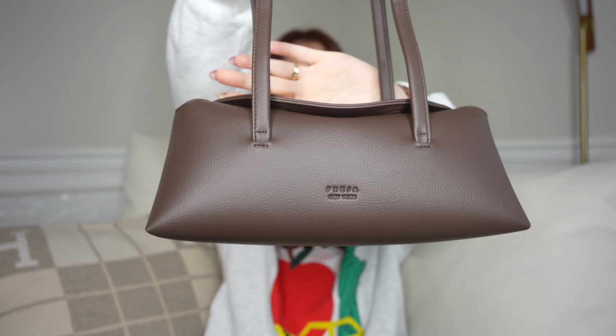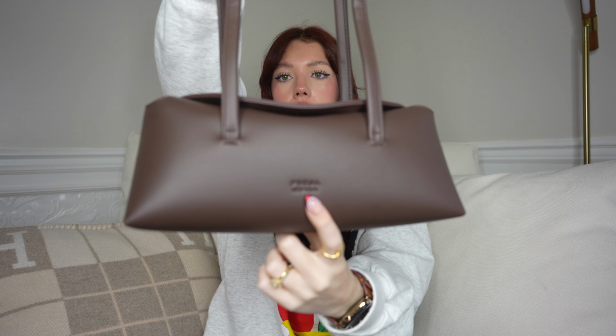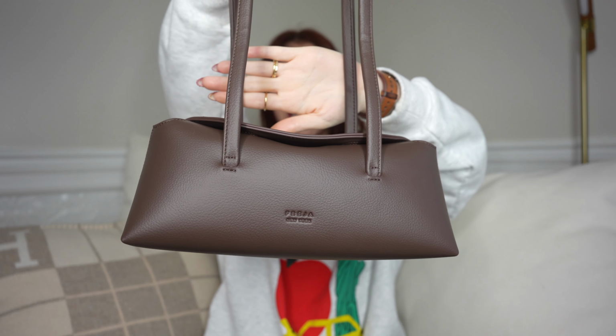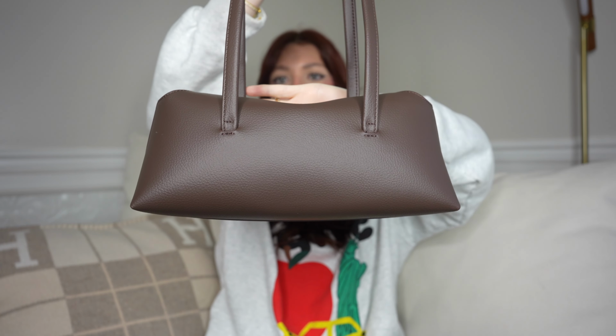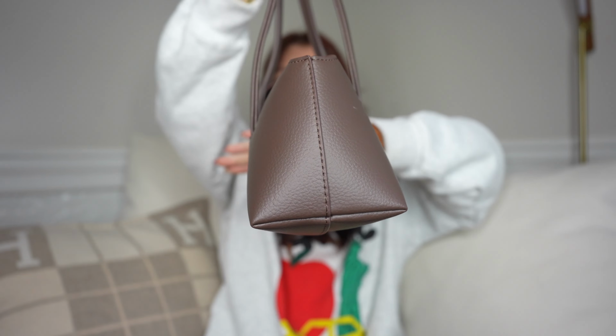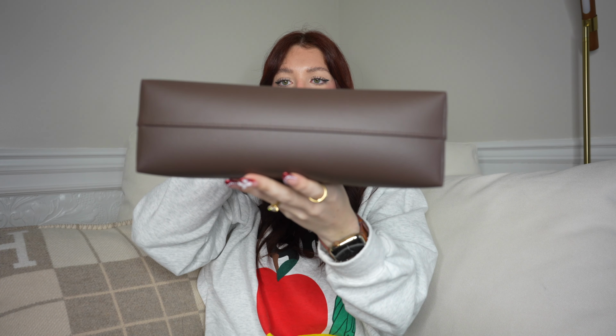And then here is the actual body of the bag. Here's what the front looks like. It only has the Freya little symbol, like logo, right there. It doesn't have any hardware on the bag either. It's very minimal. And then here's the side, here's the other side, and it does not have feet either.